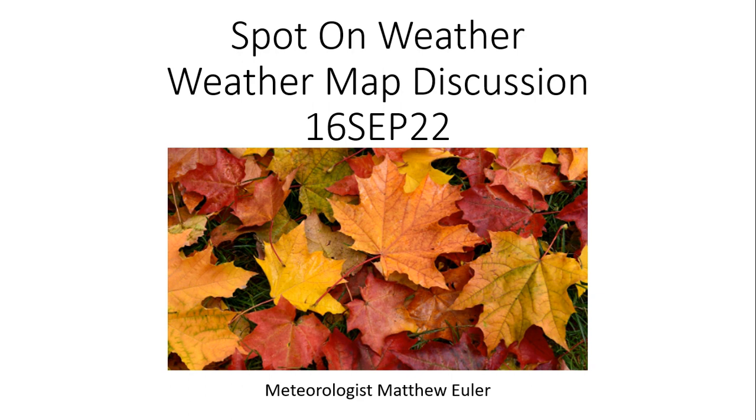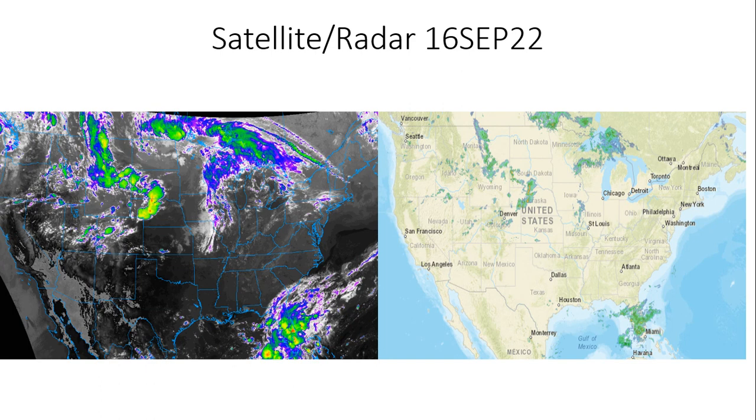Let's get to the discussion tonight. And we're going to start it off with a look at the enhanced infrared image here on the left, the satellite image, and what we're looking at overall tonight. Out in the western U.S., we're seeing a little bit of colder cloud tops indicated by the yellow coloring, generally across parts of Nebraska and South Dakota, and further westward in parts of Idaho, as well as in parts of central Montana this evening.